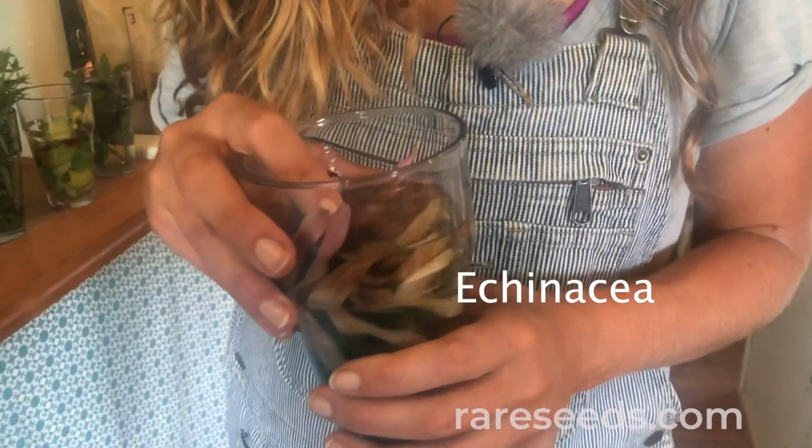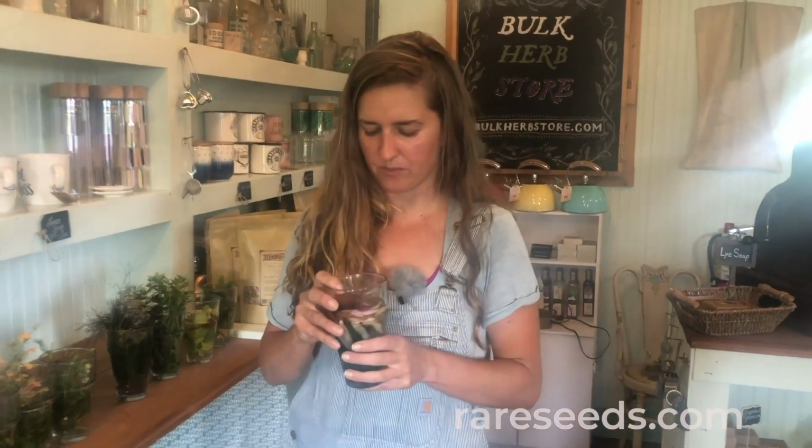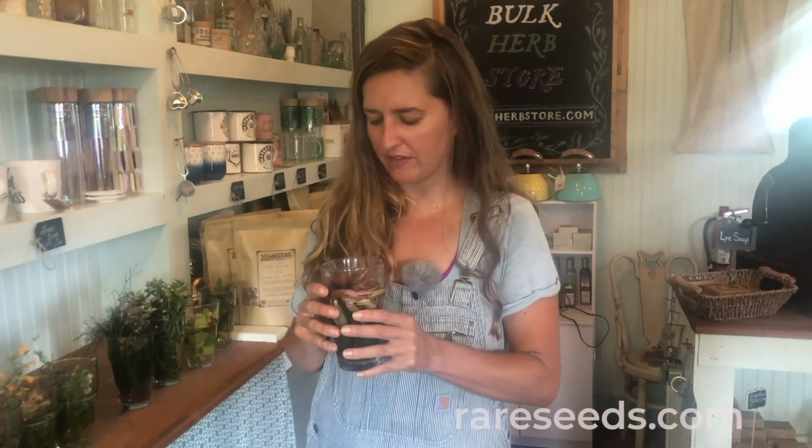Next, we're going to try Echinacea. There are different colors and different varieties of Echinacea native to different parts of the country, but we've got Echinacea purpurea here, the purple flowered coneflower. And I'm sure you've all heard of the medicinal benefits of Echinacea. It can be prepared fresh into a tea. I like it. It's nice and it's mild. There's not too much flavor to it. You're really making this for its medicinal purposes because it is an immune boosting plant.